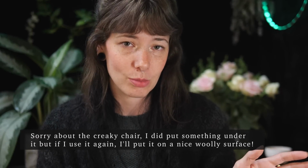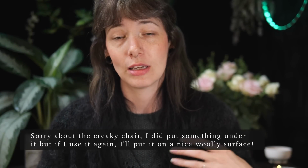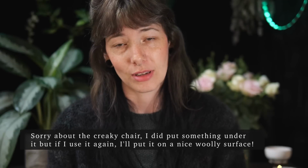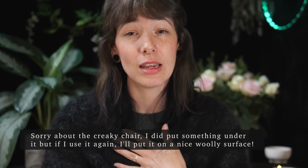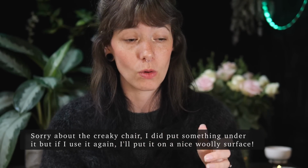I don't tend to put buttons on my cardigans. That's just something I don't really do. If I'm going to want something buttoned up generally, I can use a shawl pin or I'll just put on a jumper. And I have a couple of cast-ons to share.